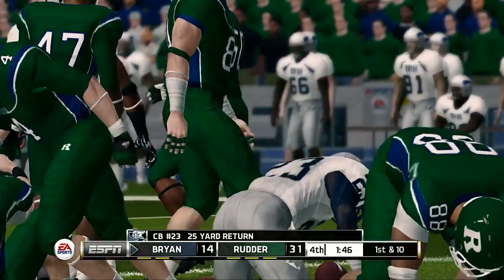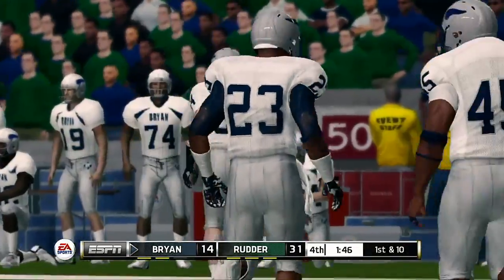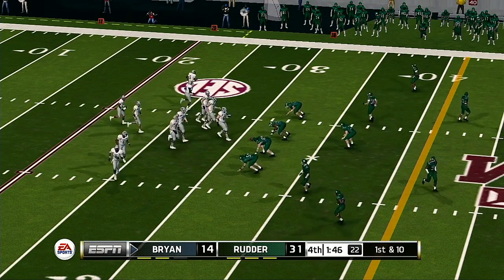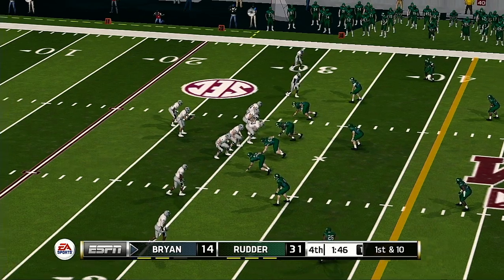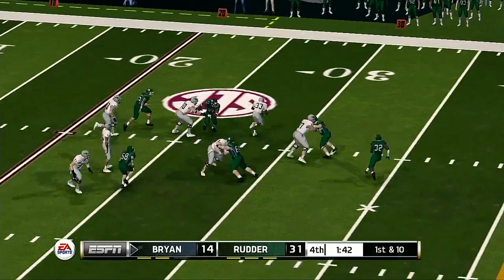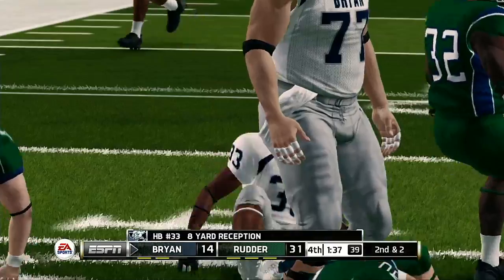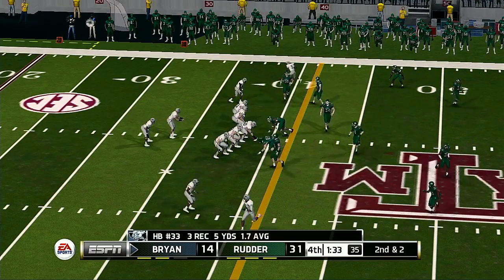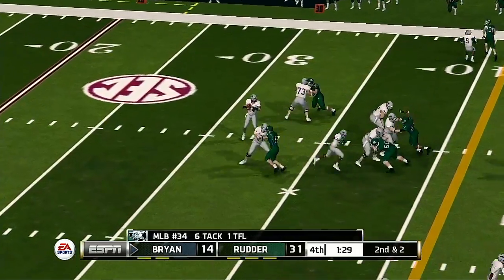Tackle at the 31. So they're just about set to get the game going again. Fires it out. And he's taken down at the 39-yard line. Nice pickup as they connect on the pass play. They look to be in sync right now. They're both reading the defense properly, and the result is a nice game.